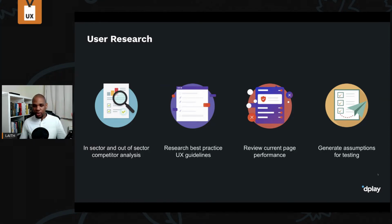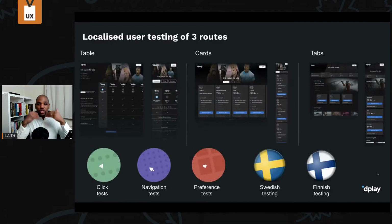So as we collated all of our insights and information, we would leverage that to begin putting together some initial designs. And we start with some click tests, some navigation tests, and we look at different elements from cards, and we would then do some preference tests as well. And then we would look at some testing in specific territories like in Finland or Sweden before we would roll it out across the whole of the organization.